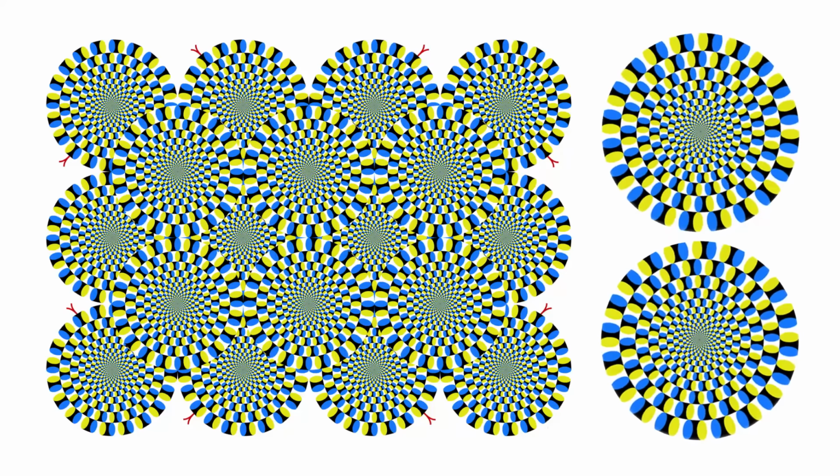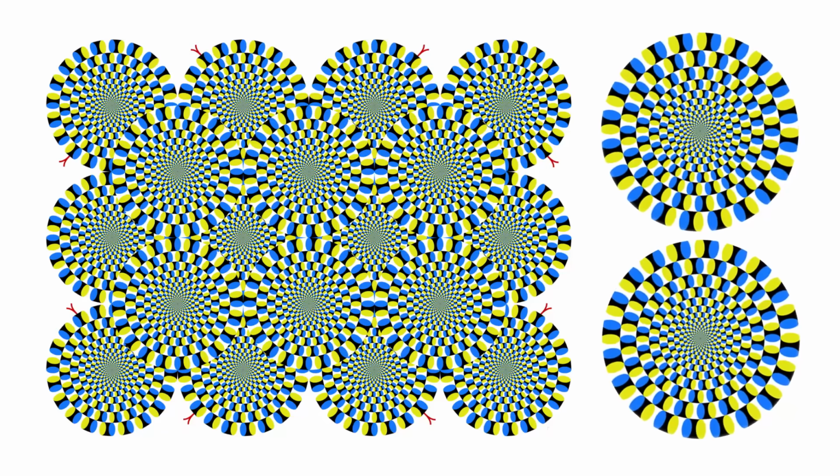If you look closely, you'll notice the adjacent snakes are patterned so that the colors appear in the opposite order, explaining why some snakes rotate clockwise and others counterclockwise.